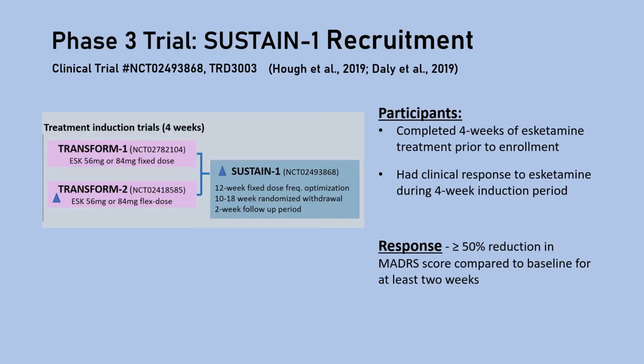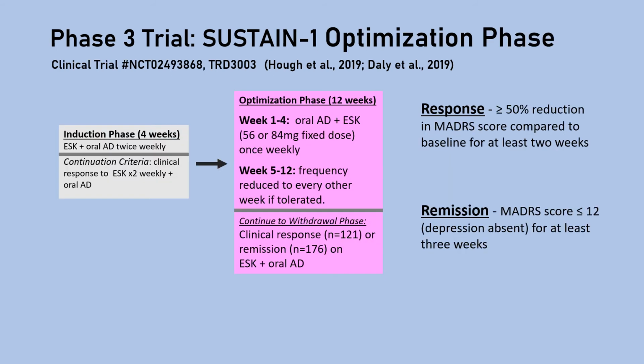Now let's talk about SUSTAIN 1, a long-term two-part study. In order to enroll, participants had to demonstrate clinical response to esketamine over a 4-week treatment period. The first part of SUSTAIN 1 was an optimization phase. All participants were maintained on esketamine and oral antidepressant for 12 weeks. Esketamine dose was fixed, but frequency was decreased from twice weekly to once every other week if tolerated. MADRS score was assessed repeatedly to determine if clinical response was continued or if remission occurred.